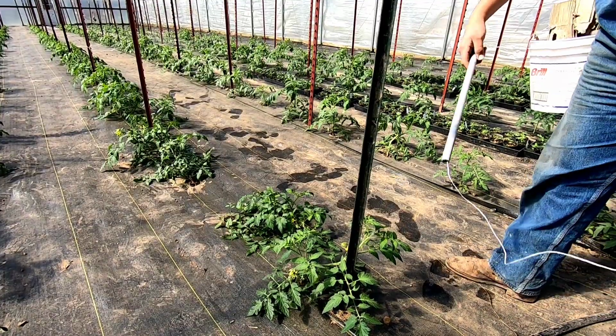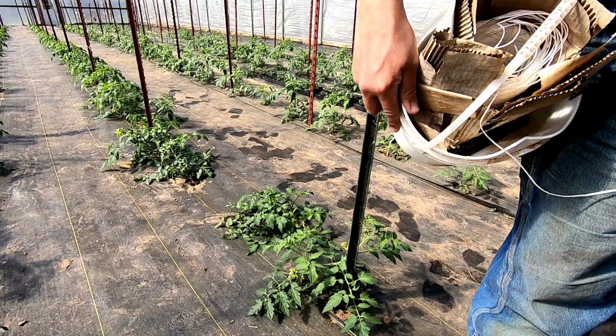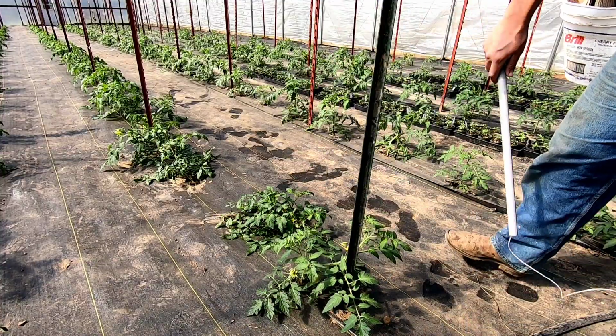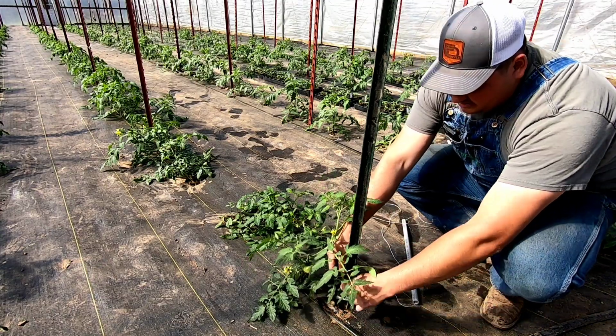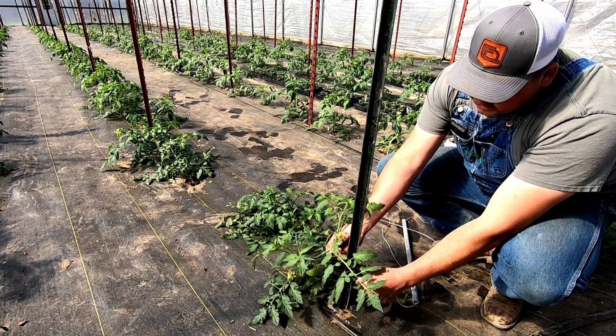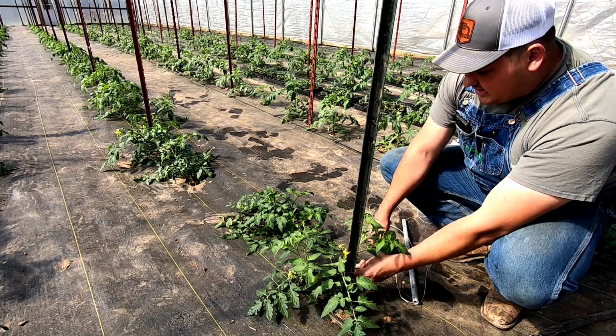Alrighty, y'all, so you get the string here. I got a piece of pipe. I have the string here. I left the string in the rain, so the box is all messed up. Anyways, you get the pipe here. You tie this up to the T-post like this, about 6 inches off the ground, give or take, depending how tall your tomato plants are. You do a nice, just a regular knot. We don't ever undo this until the end of the season.